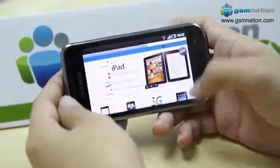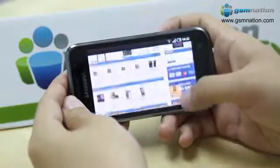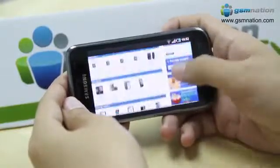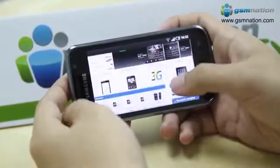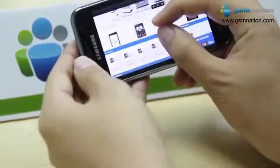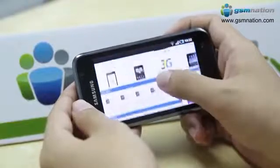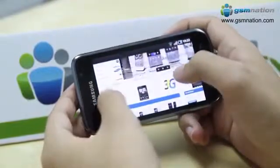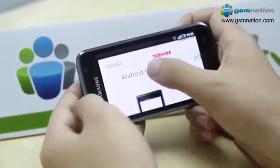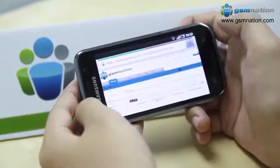Okay, now let's take a look at the browsing experience. So we got the whole website there. You can scroll up and down, very responsive. You see it doesn't take any kind of delay to load the images. And if I want to zoom in, how do we zoom in on this guy? Well, you got the multi-touch, so you can do the pinch in, pinch out. So let's locate something that we want. I want to take a look at Android phones. Over in this corner, I pinch in, I found what I want, click onto the Android phones. Let's see what GSM Nation is offering.